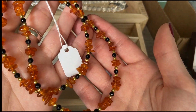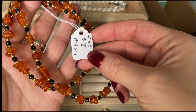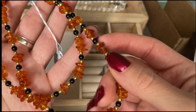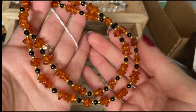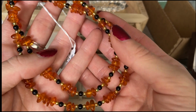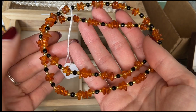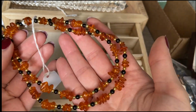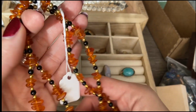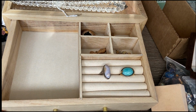And then I found this beautiful amber chip necklace. This was $8, yes, $8. And I need to test, but I thought there was potential that these gold beads could in fact be gold. I've not tested this yet, but often on amber necklaces, you'll find gold findings or gold spacer beads, and potentially these are onyx. So yeah, I just thought this was a really beautiful amber beaded necklace, and I picked it up with the intention to test the gold, which I will do. I've not done it yet, but either way, $8 I thought was a fair price for that.